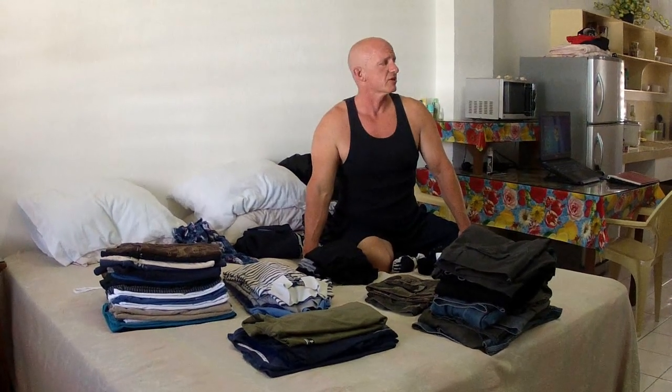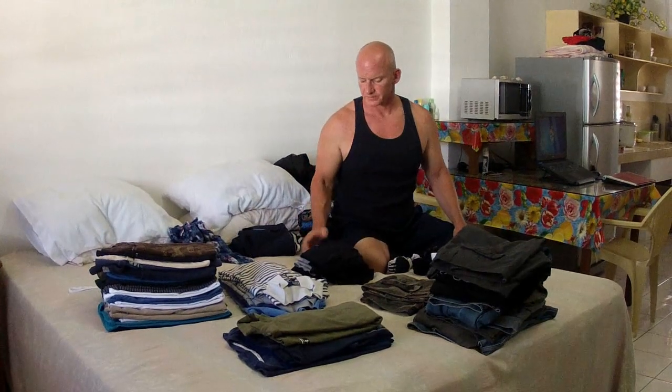And also it gets cool here on occasion. We've had a low pressure area for the past 3 weeks, and it's been cool in the morning, not cold. The Filipinos make it look cold because they have on jackets, hats, scarves, earmuffs, all kinds of stuff, and they're shivering. But it's good to have some long sleeve shirts. I actually have a thermal that I brought with me, and I've actually used it on a couple mornings.